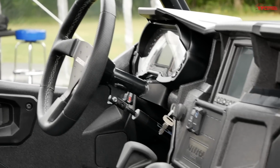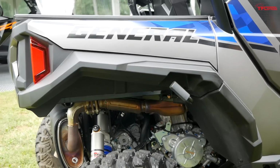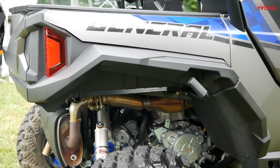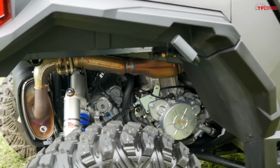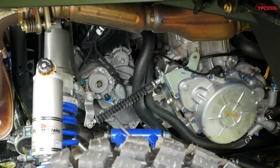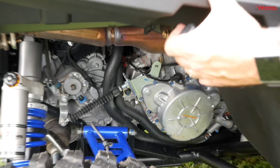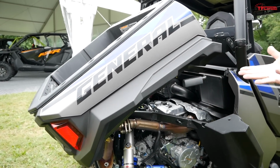So what's powering this beast then? In here is a ProStar 1000 motor. It's got 100 horsepower, so similar to our Razor lineup. It's got 100 horsepower to get you down the trail. Very, very capable powertrain. And for those who don't know Generals, you could still kind of dump the bed. It's still the utility portion of it, basically.